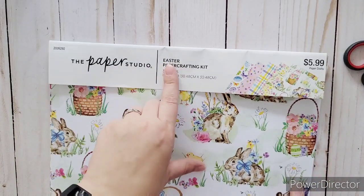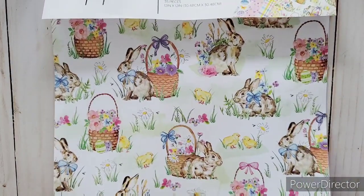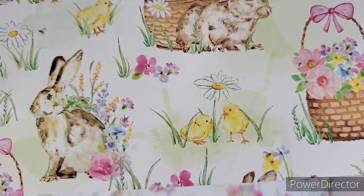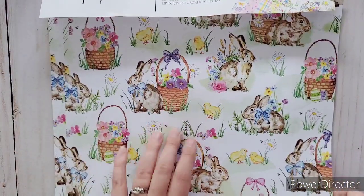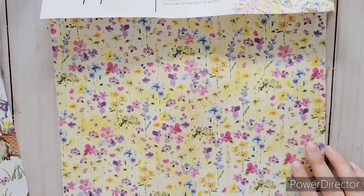And then I had to get this one. This is their new Easter one. And I love the bunnies in this. I love the watercolor look. Like, look how well done that is. I couldn't get over that. And look at those little chicks. I love this one. And so I don't know if I'm going to use this for like a junk journal or an album. It's just so cute.